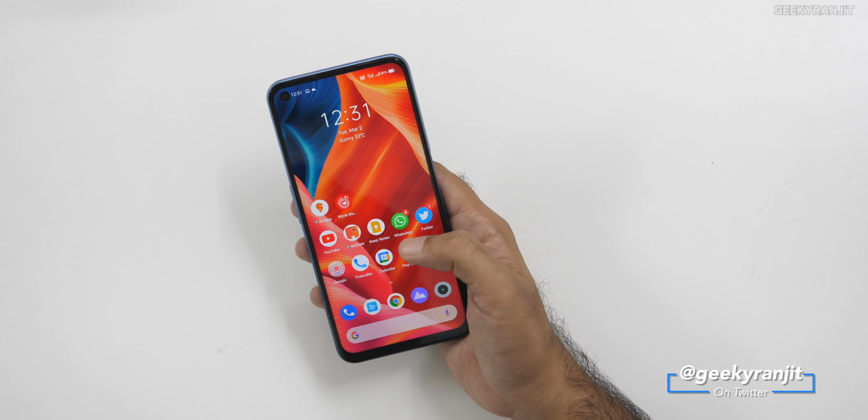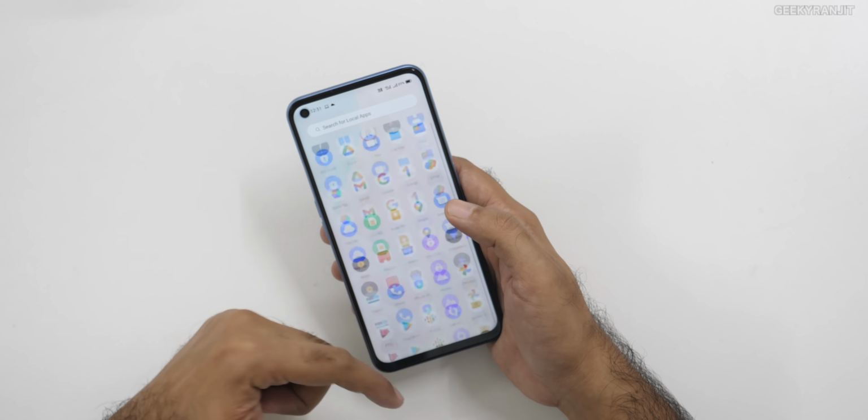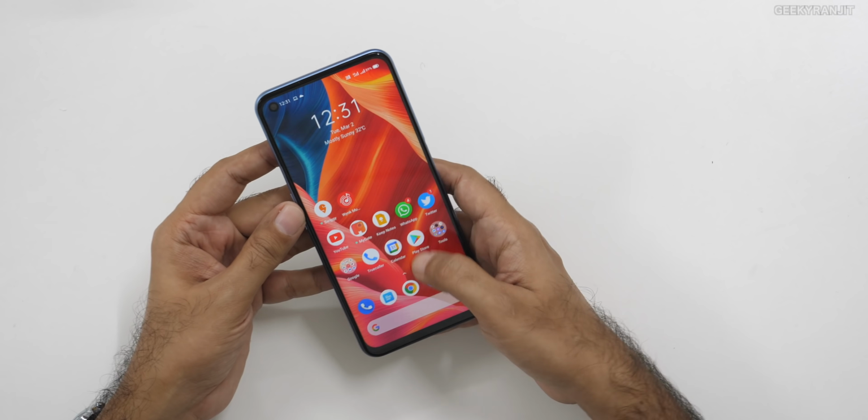Anyways, next is regarding the processor that is used on this one. This is the same processor that was used on the Realme X7. It's the new MediaTek Dimensity 800U, and guys, this is actually a brand new processor, and it's a very power efficient processor. It's based on the 7nm process, and this is actually a 5G chip, and I have to say the performance of the phone is very smooth with this processor.